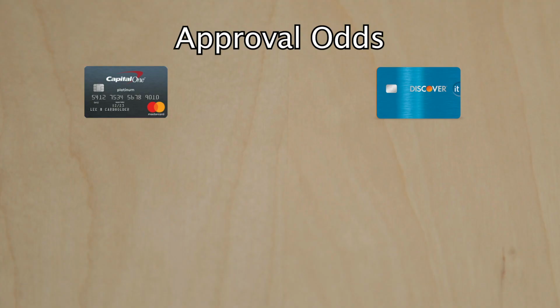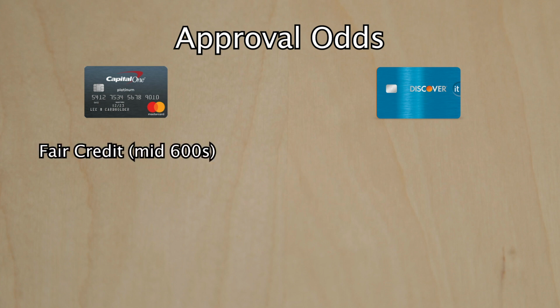In this category, the Capital One Platinum is a card for fair credit. So we're talking in the low to mid 600s, you can get approved for the Capital One Platinum. It's pretty easy to get approved if you have basically no credit score at all. And as long as you have a job and an address that appears on your credit file, you should be able to get approved with a low credit limit, for example, $300.